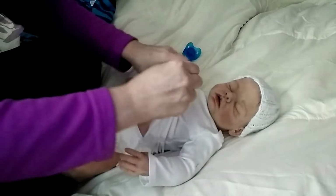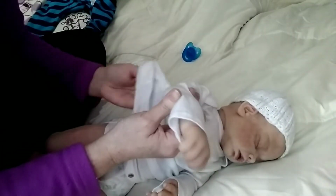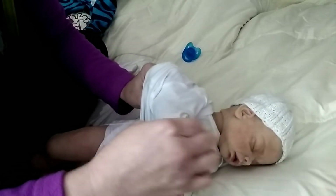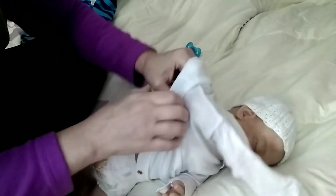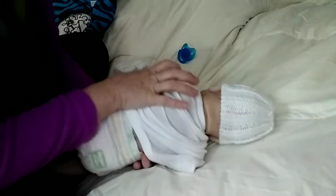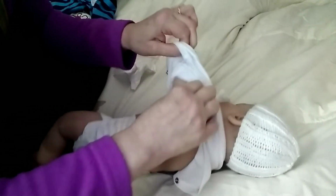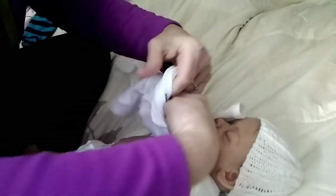But I'm going to take off his clothes so I can show you that he has no issues whatsoever. I'm very, very careful with my babies, and I will put these clothes right back on him. And like I've said, I've only powdered him maybe 2 or 3 times since I've had him, no more than that. This baby is in great condition. And he wasn't what I would call a high-end doll when I purchased him.